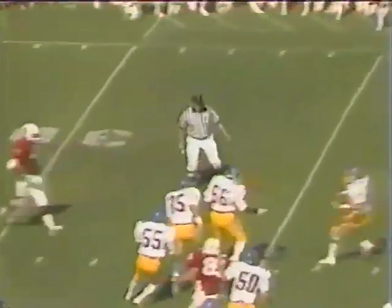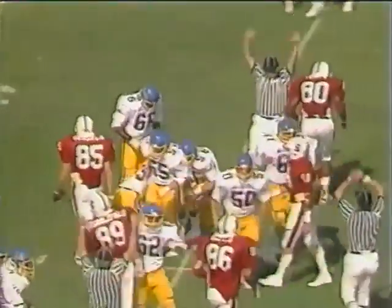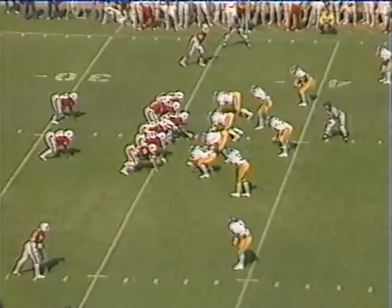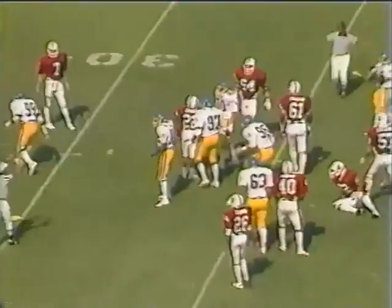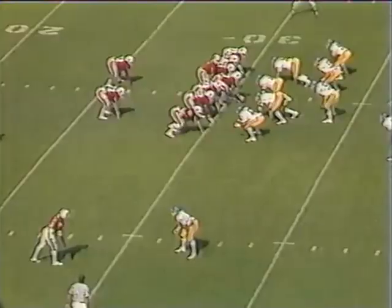Kind of a wobbly kick. Takes a very neutral bounce, and now it bounces against San Jose. The yardage on this will not be good. The ball is at the 35. Let's take a look and see what the Cardinal does right here. Whistle, too much time. The referee gives us the signal. Illegal procedure. There we go.